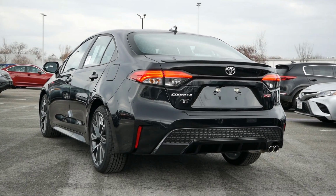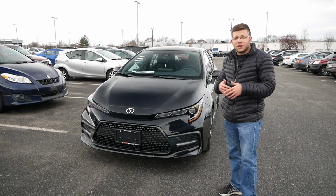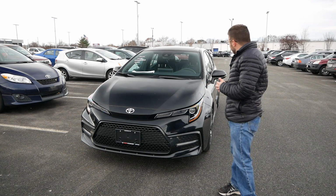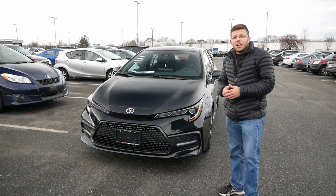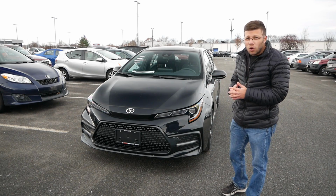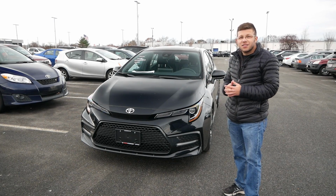Now the Corolla has changed quite a lot over the last few years. It's become more aggressive, it's geared towards millennials now, has a lot more technology features, and well, it's also still popular. So in this review, we're going to check out what has changed from last generation, and also see why Toyota is still seeing 300,000 of these cars being sold in the United States each year.